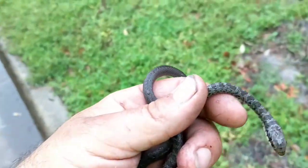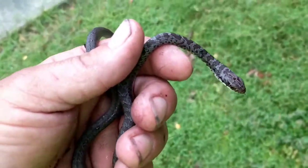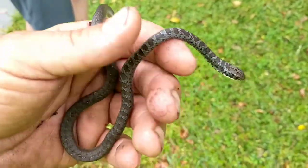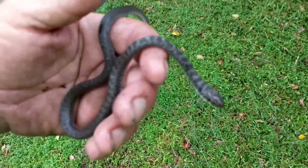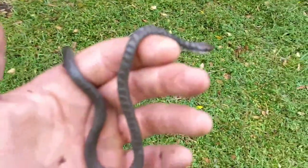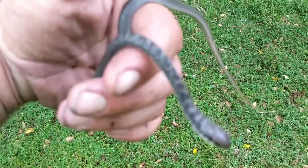You're not scared of snakes, are you? It's a black racer. I didn't want to hurt him, that's why I pulled him out of the pile. Thank you, I appreciate that. You see that snake, buddy? Look at his hands right here. That's a snake. It's a good kind. They eat bad bugs and stuff. Good. We like those. Yeah.